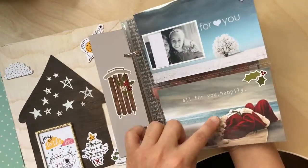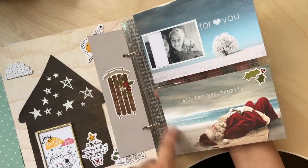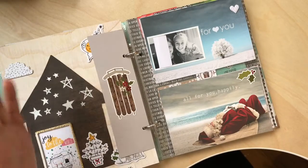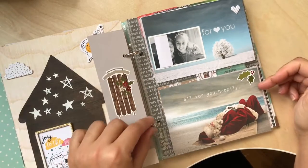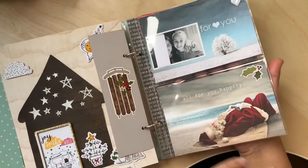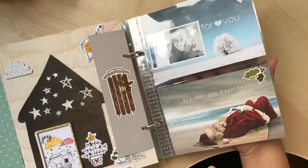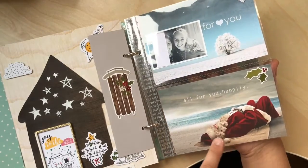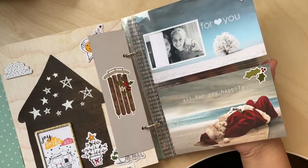Then here I used Webster's Pages die cut cards, which I had because I bought the pack of the Christmas collection from Webster's Pages a couple of years ago, which was beautiful, and I'm very disappointed they did not come out with any Christmas collection this year. But I did have these because I had not used them.